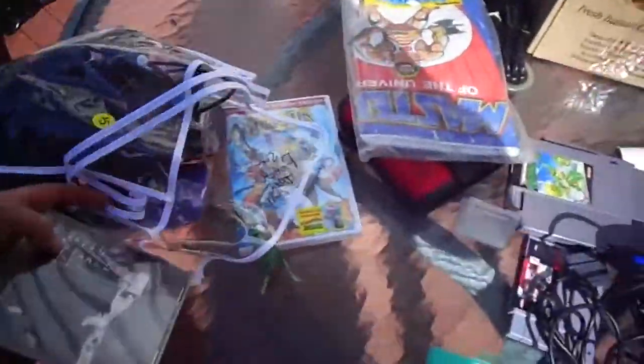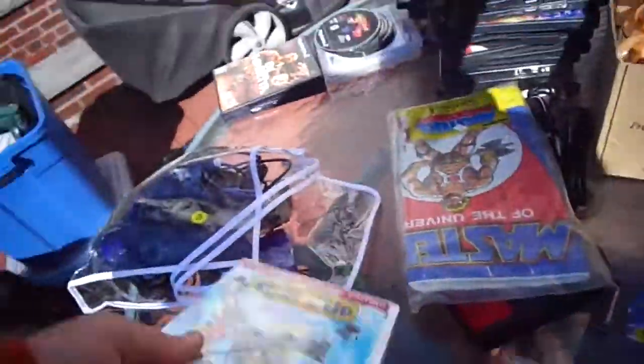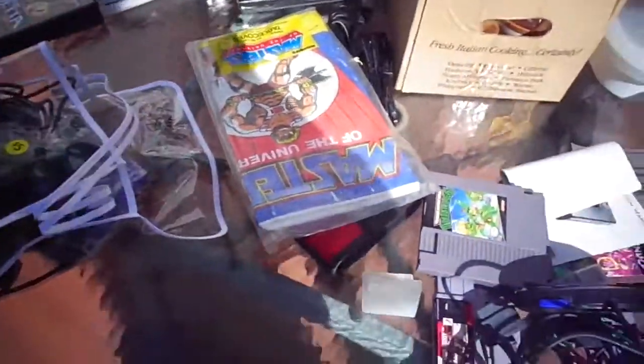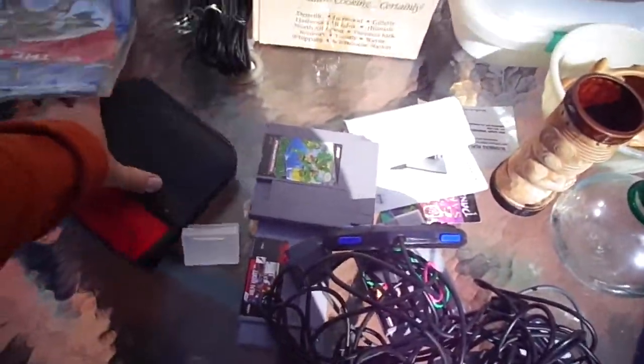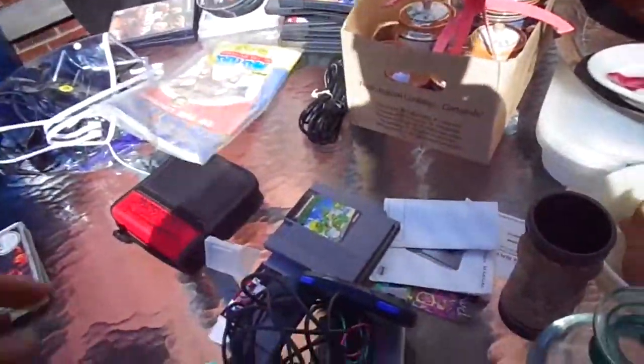These are the only CDs I believe I got today. Paid $1 a piece for those. Nothing special there. I'll go through the DVDs last. Game stuff that I got at yard sales. I also got game stuff at other sales, but I didn't get a lot of great game stuff today.